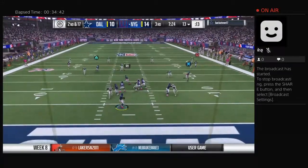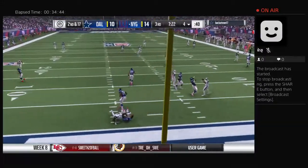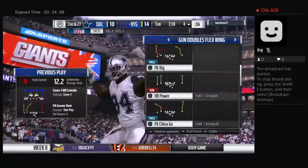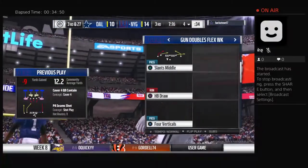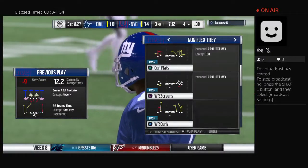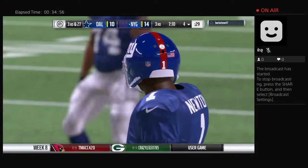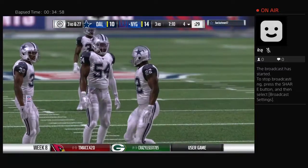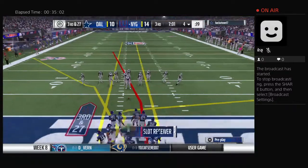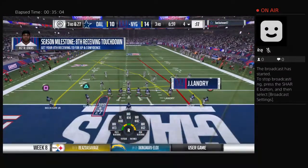On second down, here's Newton. And he's going to be taken down, sacked back at the 2. Randy Gregory in there to get him. And this pass rush strong now. Sacks on back-to-back plays. Big sack on second down. Now the offense needs to convert here on third.